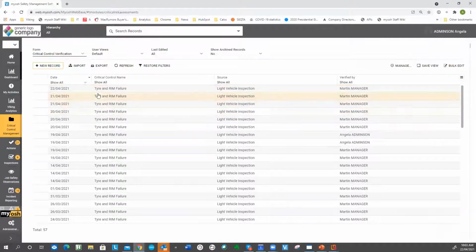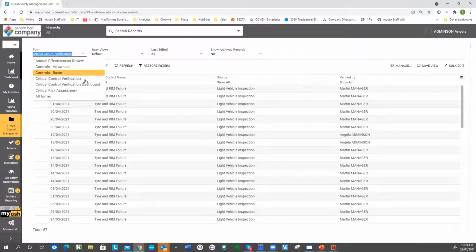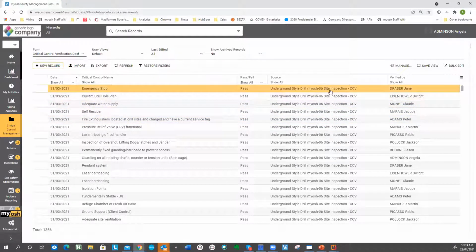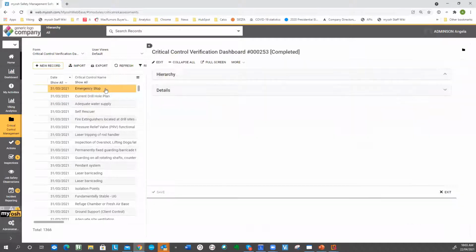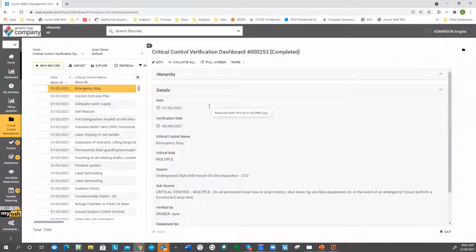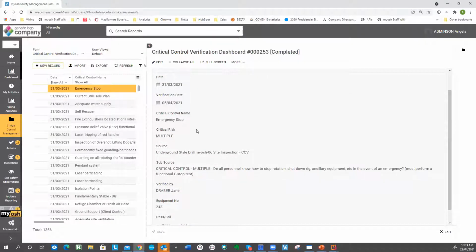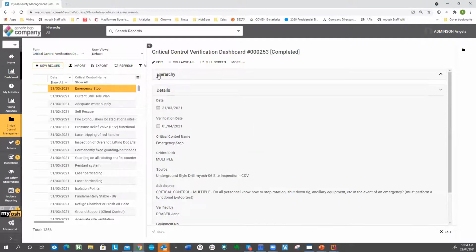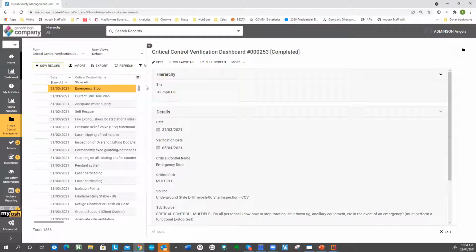So what you'll see here is, depending upon the module, the verification area that we're looking at, we can have multiple verification forms. In this particular case, I've got one here. We've got some details. I'll go into that one. This is the verification. So this is what was created when an inspection question was answered in a certain way. Whether that answered yes or no, it created this document. If it was not applicable, it may not have created this, but if it was yes or no, it created this document and tells you what the verification date was, what the critical control name was, in some cases which risks it applied to, what the source was, so it came from an inspection, whether it passed or failed, what the equipment number was, and anything else you wanted to store in there as well, including things like the hierarchy. So you might have divisions, departments, sites, etc.